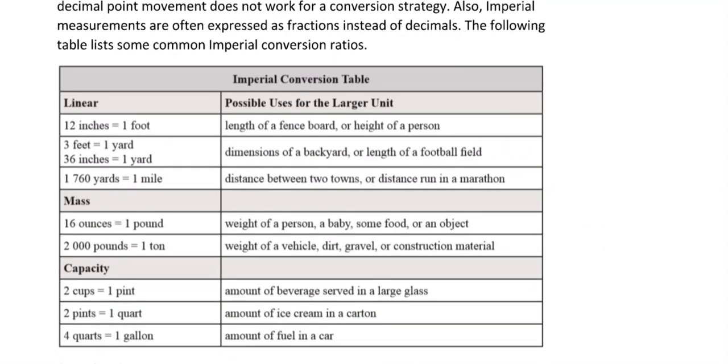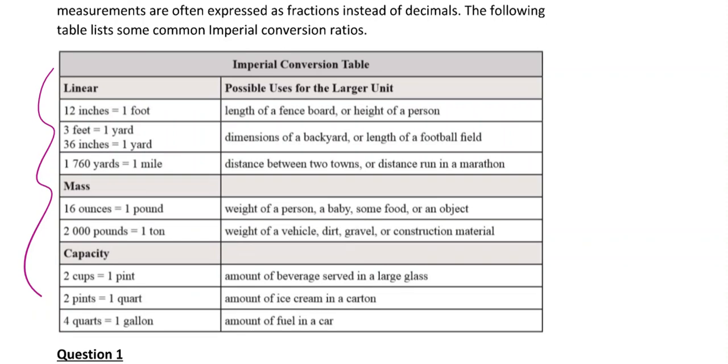When you get your formula sheets, you've got these different conversion factors, because you're going to need them when we change from one unit to the other. We need to know how many inches are in a foot, how many feet are in a yard. So you don't have to memorize those. You're going to have them on your formula sheet, but we have to know how to use those numbers when we get them.